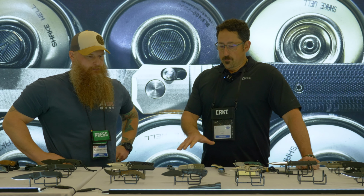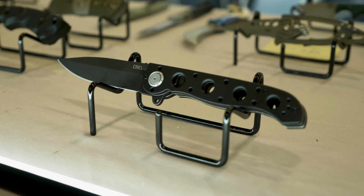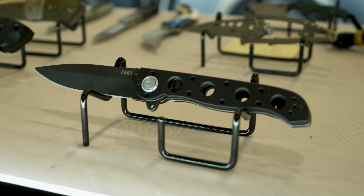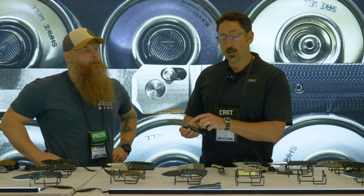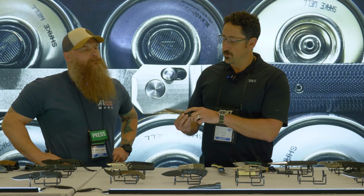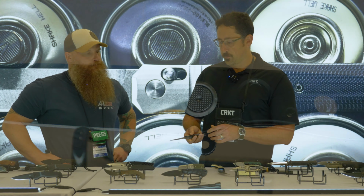Absolutely. So I want to run through a couple of our products we have here. We're probably most well known for the M16. This is just an iconic product for us, used by folks in the military and civilian life, just a hard working tool. I have one. He's got one. This particular one features our deadbolt lock. It's a button you push and you have 2 steel lugs that go through the blade and the liner at the bottom. That makes for an incredibly strong lockup. Just a good hard working knife, super dependable.